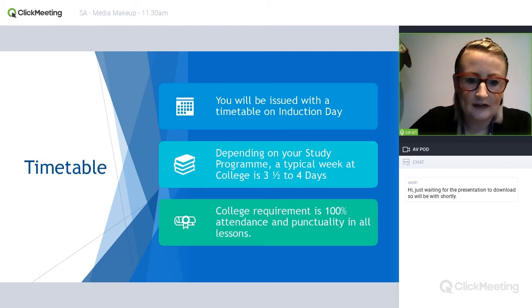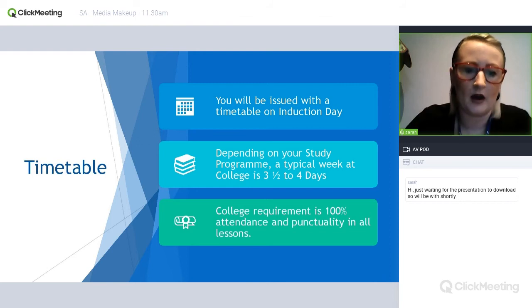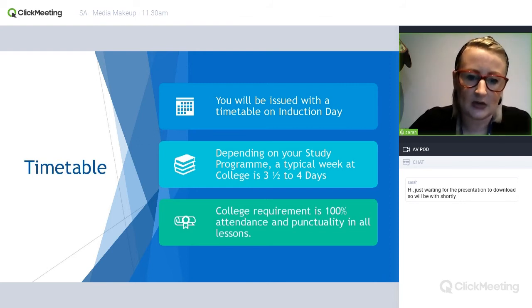You're obviously required to attend college as much as possible, and 100% attendance and punctuality is what we do expect as a college. We do understand, obviously, you can get ill and things like that. You would be given an email address to contact in the morning prior to lessons if you were unwell, to let the teacher or lecturer know that you wouldn't be able to attend. But we do expect as much attendance and punctuality as possible so that you don't fall behind, and then it's no pressure on you trying to catch up.